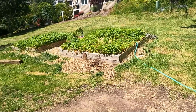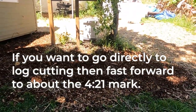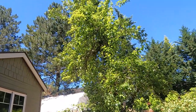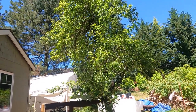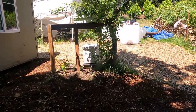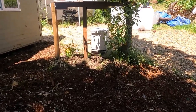Strawberry heaven. We got some nice wood chips spread underneath the pear tree here. This pear tree my mother planted, who knows when, probably when I was about 12 or 13, probably junior high. And she decided she's gonna have a pear tree, and so that pear tree's been there ever since. That's quite a few years ago. And it looks like the bees are busy, busy bees.